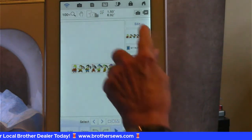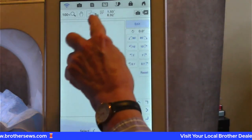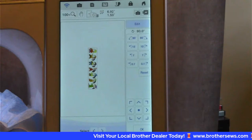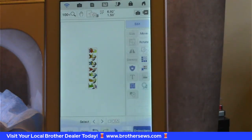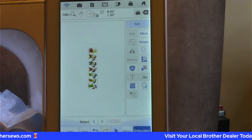So the first thing I want to do is come to edit, and I'm going to rotate it 90 degrees and watch up here. And it shows that I can now use my 5x7. So I'm going to say, okay. So now I want to see exactly how this is going to sew out.